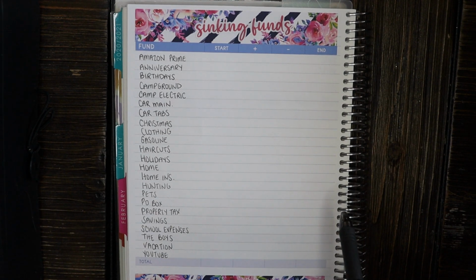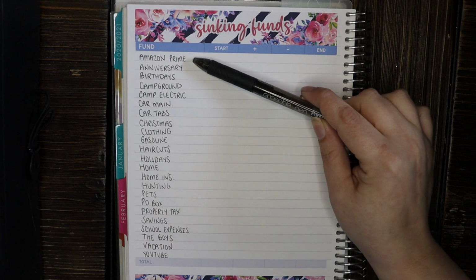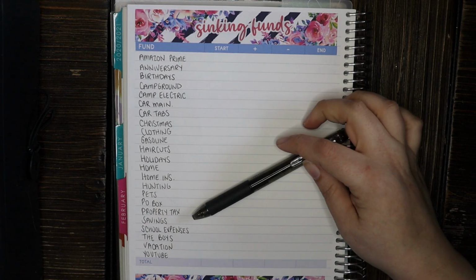I have my cat sitting right off camera, so you guys may see a paw or a tail flip into frame here and there. It's where he wants to sit this morning, so be wary of that, and we're just going to go ahead and get started with my first sinking fund, which is Amazon Prime.